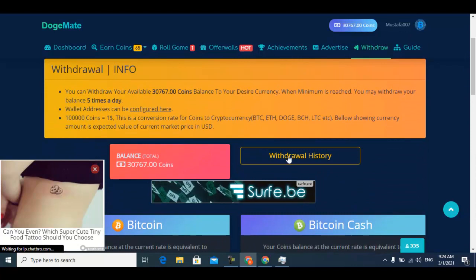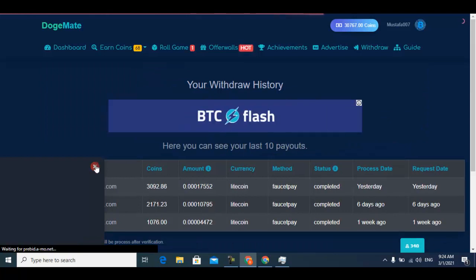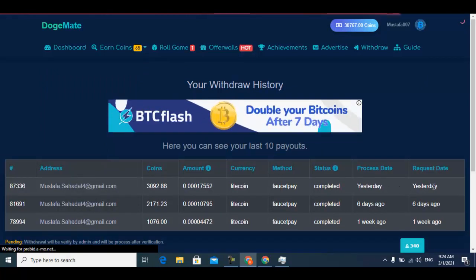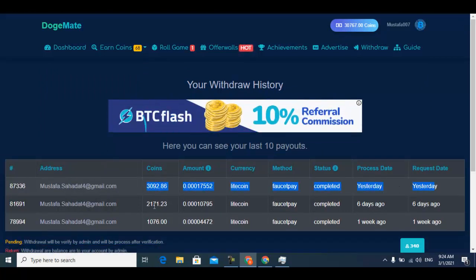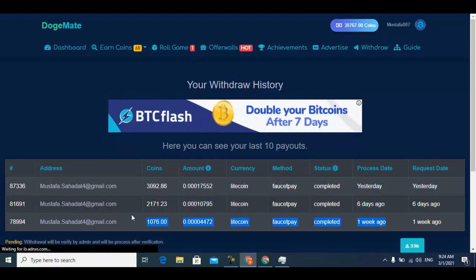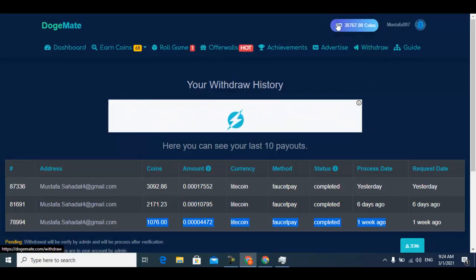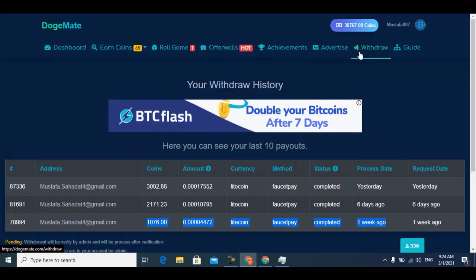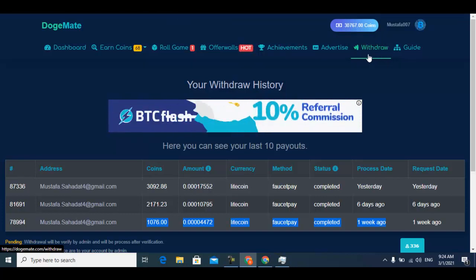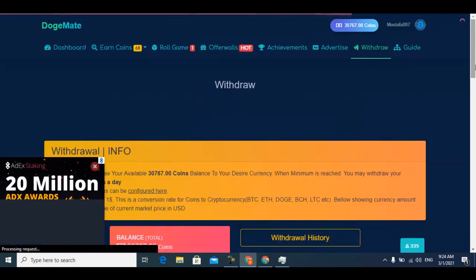And I will share with you the withdrawal history of the website. I withdrew many times. Just yesterday I made this much coin, and 6 days ago I made this much coin, and 1 week ago I made this much coin, and this is the highest amount I have right now. I am going to withdraw. I want to withdraw this whole amount.